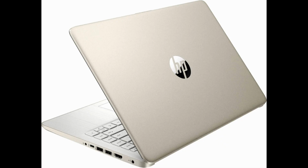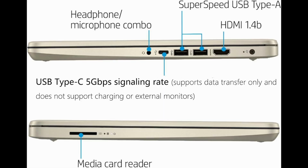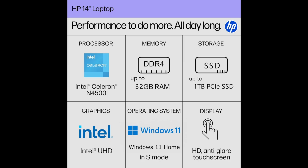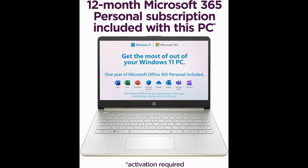One of the standout features of this HP laptop is its 14-inch HD touchscreen display. With micro-edge BrightView technology, the ultra-thin bezels create a sleek, immersive viewing experience, maximizing screen space without adding bulk. The anti-glare coating ensures comfortable viewing in a variety of lighting conditions, while the touchscreen interface makes interaction intuitive, especially for study, creative work, and navigation. Whether you are taking notes, browsing content, or streaming videos, this display delivers clarity and convenience.